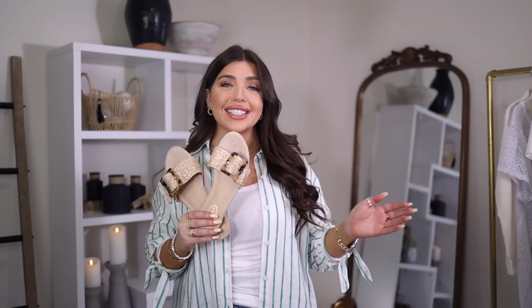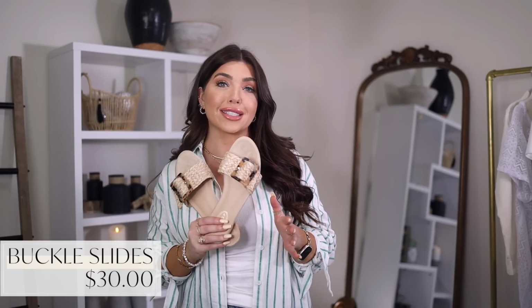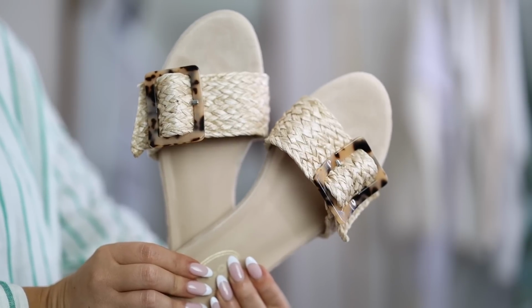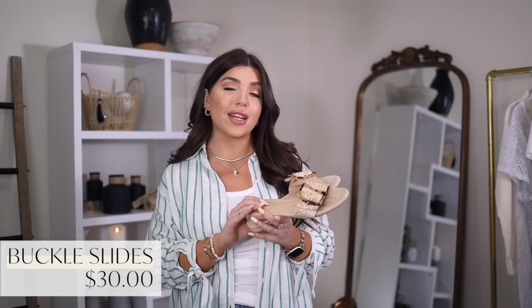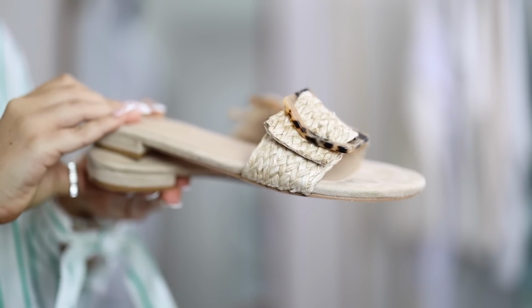And I'm gonna say it, this next pair of slides is gonna match almost any nice outfit that you need to make this summer. It's another natural looking sandal that does have this tortoise buckle detail from Scoop. I think this looks so designer. It has that same natural raffia type strap as well as a faux suede footbed. So this one is not a water shoe. It does come in whole and half sizes. I am wearing this in a 9.